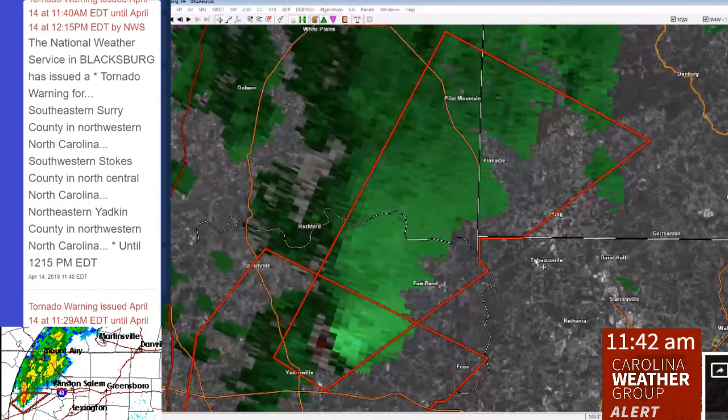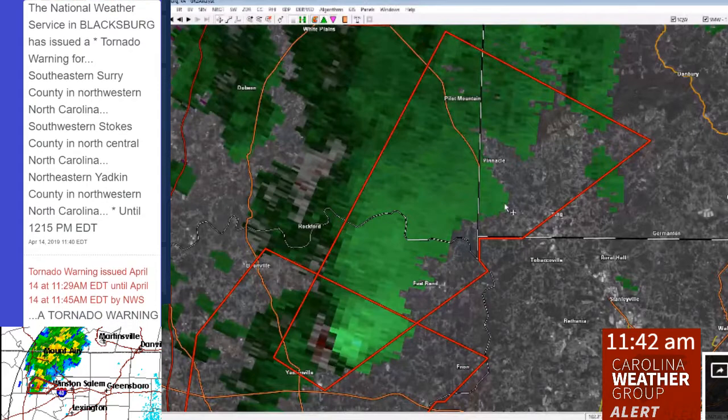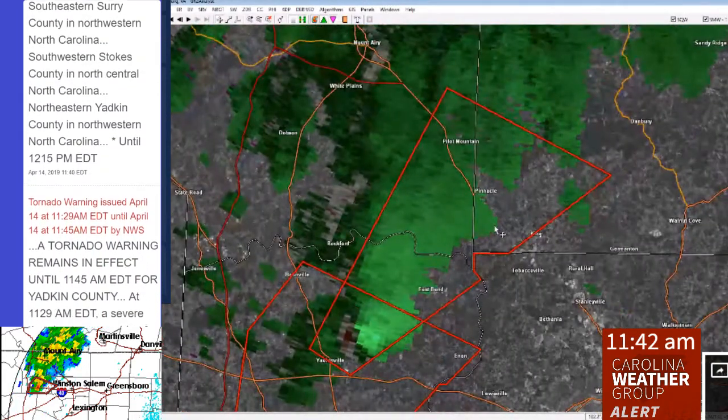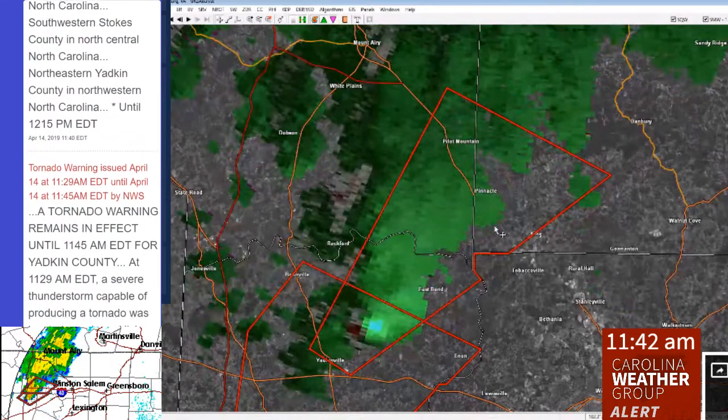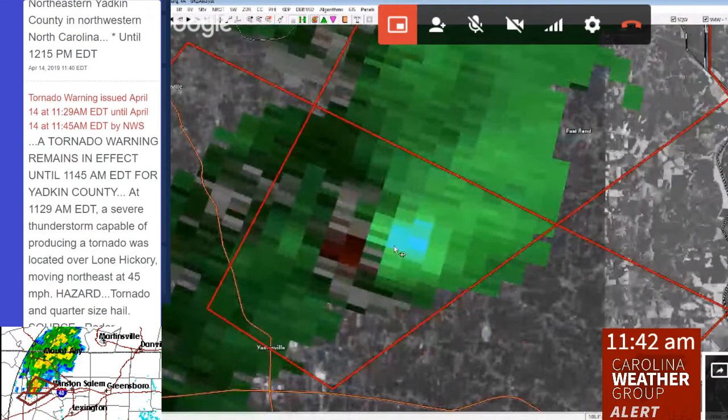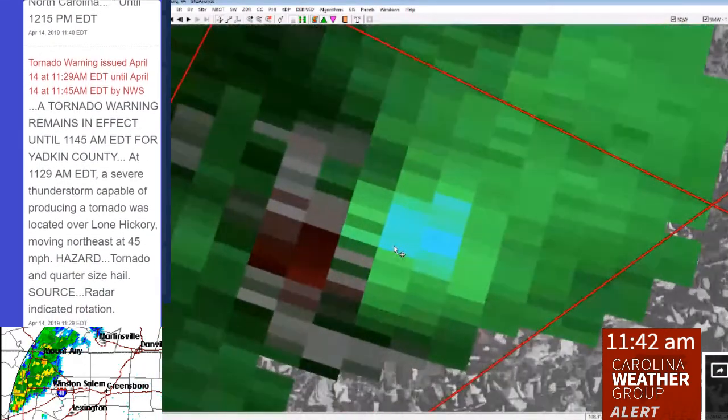So areas towards East Bend, up towards Pilot Mountain. Usually if you're driving on the interstate, you get a nice view of Pilot Mountain. You'll see that coming out of Mount Airy. So a lot of people know where this is. And the last scan here, just to the north and east of Yadkinville, looks like that rotation has tightened up a little bit. Let's get in closer here.